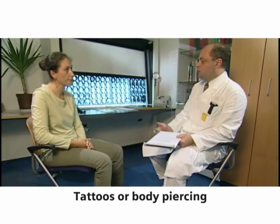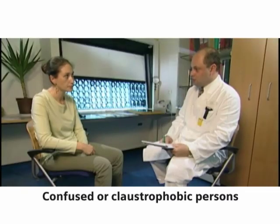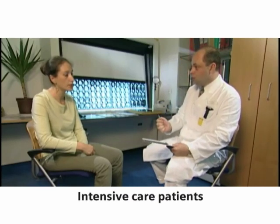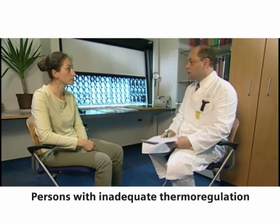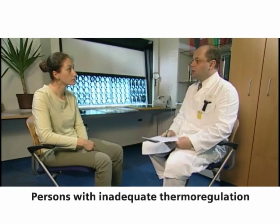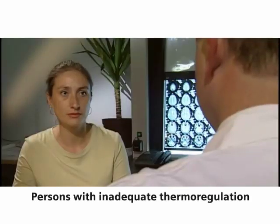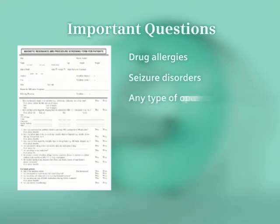Does the patient belong to one of the following risk groups? Does the patient suffer from claustrophobia or mental disorientation? Is the patient from the intensive care unit? Is the patient traumatized? Is the patient a child? Does the patient have inadequate thermoregulation that will prevent his or her body from releasing heat during the MR examination? In the above cases, special attention must be paid to the medical history.